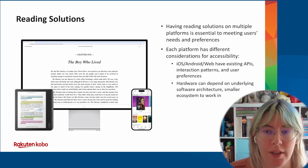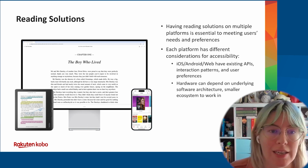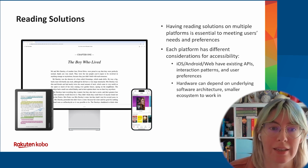So we have users that read on desktop during the day and then switch over to maybe their phone or dedicated e-reading device in the evenings. It all depends on their preferences, but you need to have those platforms there to meet those preferences.